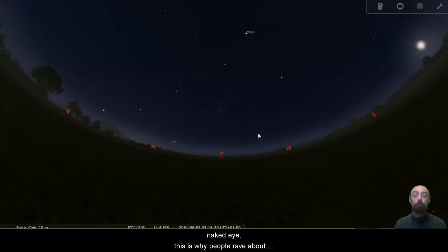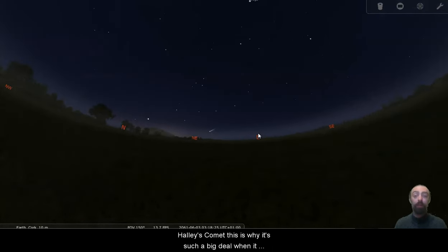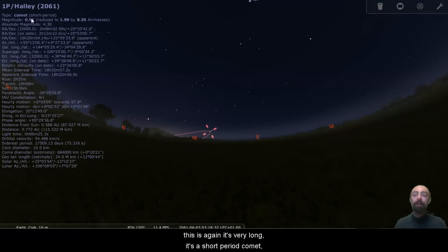This is why people rave about Halley's Comet. This is why it's such a big deal when it comes back around, and why it is so, so important to see it. Again, it's a short period comet. Technically, this has a short period compared to the comets whose periods are measured in hundreds of years and centuries. This comet should be down here somewhere.